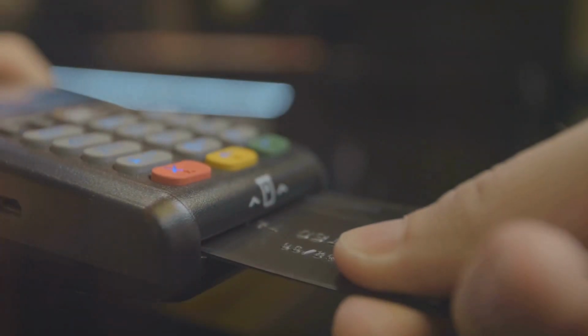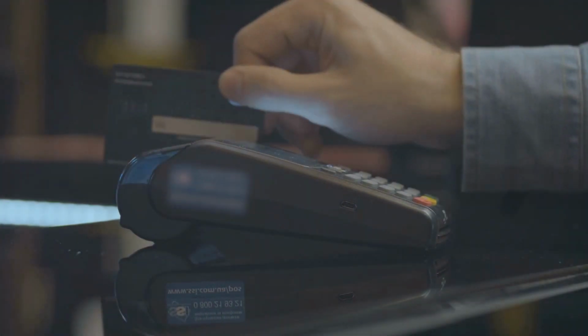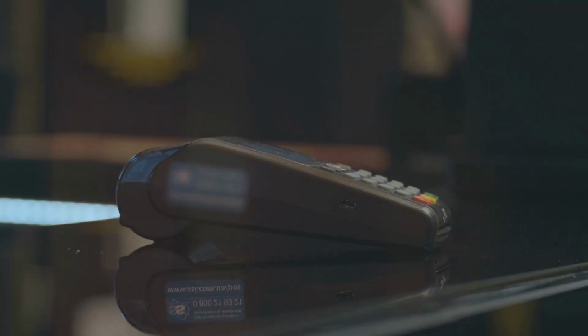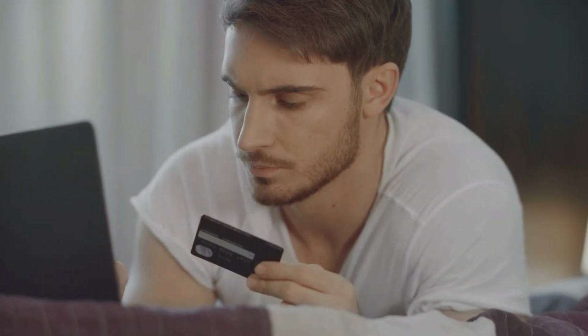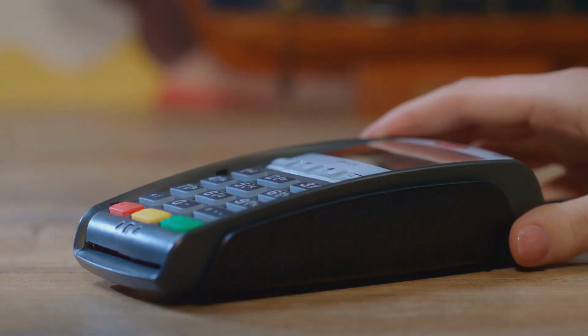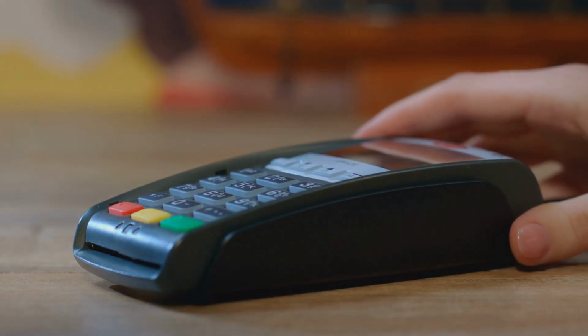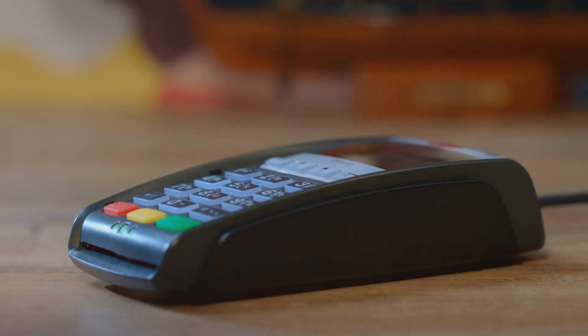What do they all mean? Let's take a deep dive into the ocean of charges that may appear on your credit card statement and try to make sense of them. Firstly, we have purchases. These are the most common charges and represent the goods or services you've bought using your credit card. They could range from a cup of coffee you grabbed on your way to work to that shiny new gadget you couldn't resist.